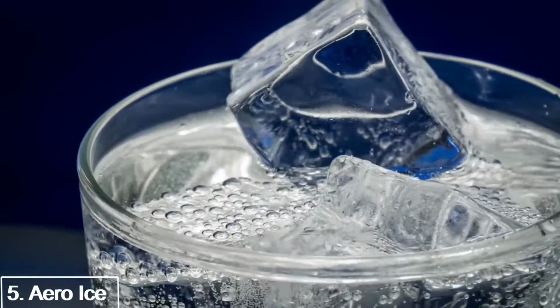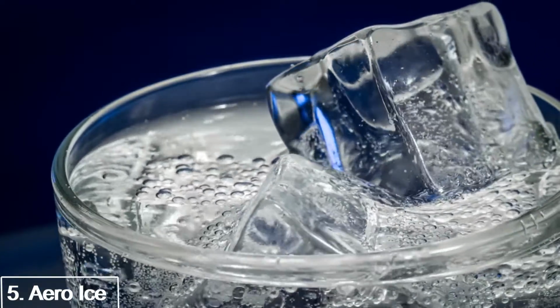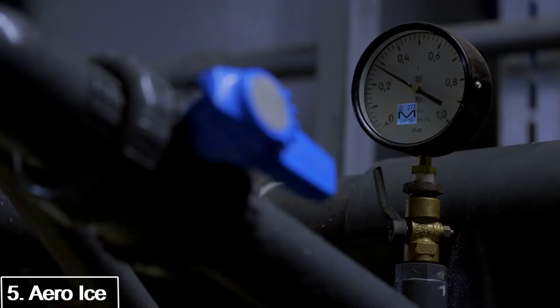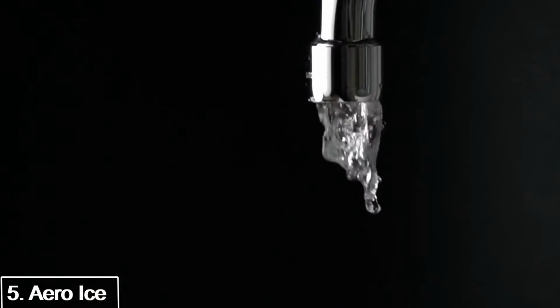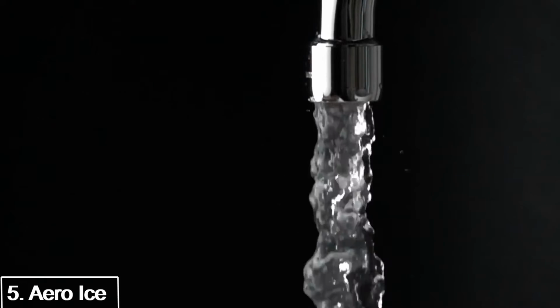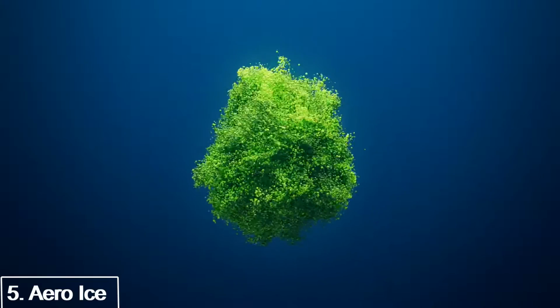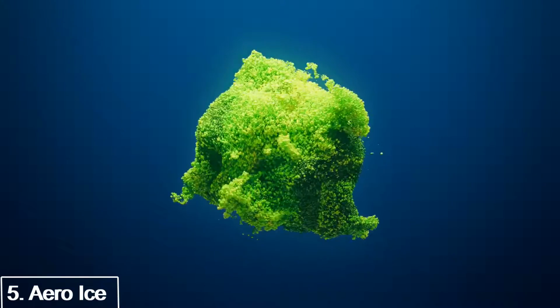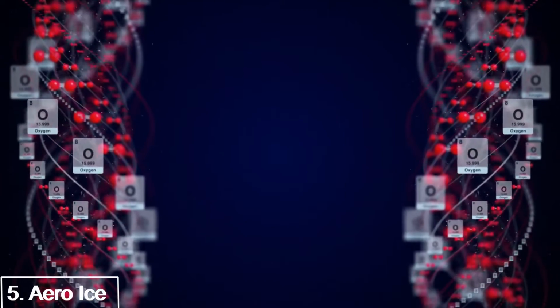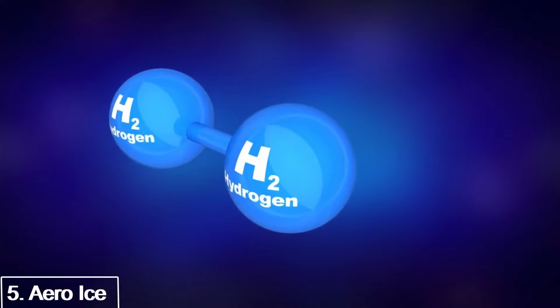The research team created the ice when they tried to find out what happened when water freezes in the absence of pressure. The other phases of ice we have mentioned so far were created after extreme pressure was applied to water. This simulation looked at negative pressure. The scientists created Aero Ice by extracting the two atoms of oxygen in silicon dioxide, aka silica, leaving behind just the silicon. Then they replaced the silicon atom with an oxygen atom before introducing two hydrogen atoms to create ice.